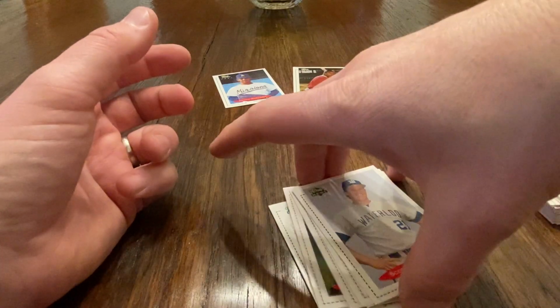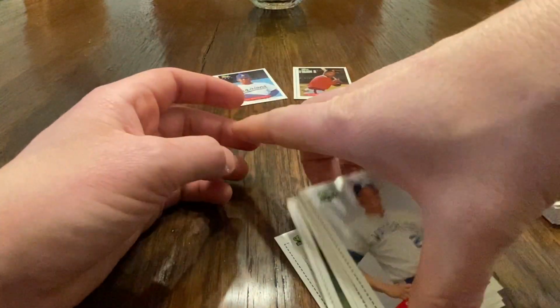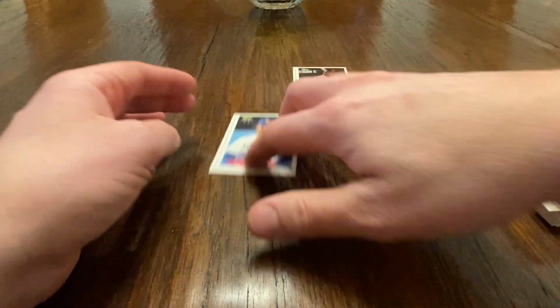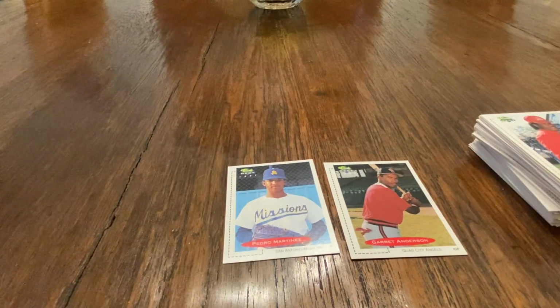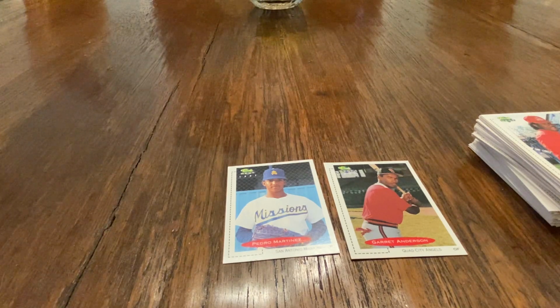Oh, are we going to get him? We are not going to get Chipper Jones or Ivan Rodriguez, but we did get a Pedro Martinez Hall of Fame rookie card, well, minors card, which is awesome. 2 good cards there. I think the Pedro Martinez card is worth about $10. Check it out here real quick. Look on eBay. Yeah, I'm seeing it here for about $10. That's about right.